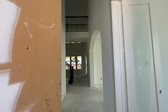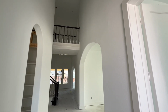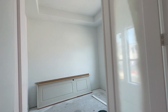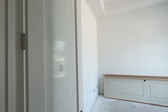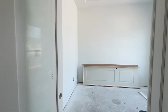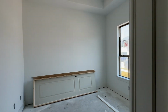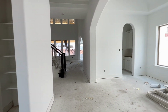Okay guys, this is a 4-bed, 3.5-bath house. A nice big 2-story entrance. There's an office immediately to the right as we come in. You've got double doors that have full panels of glass instead of the dividers that they have on some of the glass. I really like it when it's like this. You have a pop-up ceiling, 2 windows up front. Looks really nice.